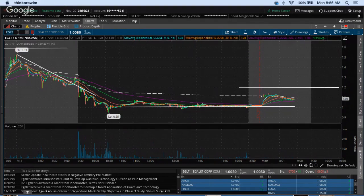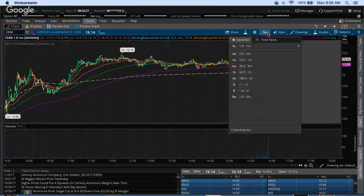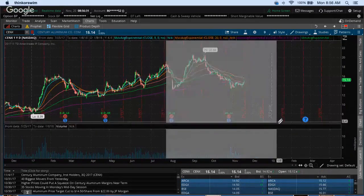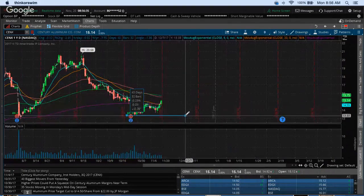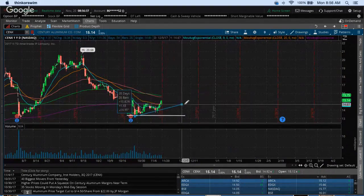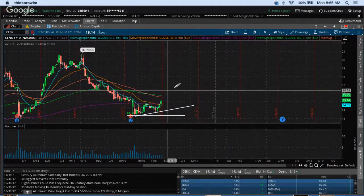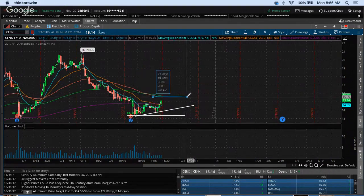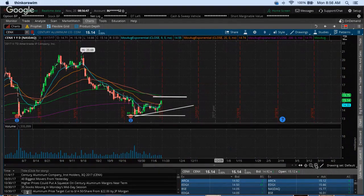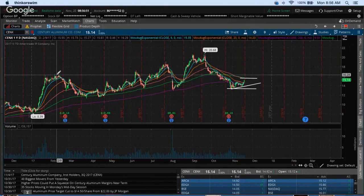CENX. What's up with CENX? Yeah, he's probably watching it for swing trades, which I could see why he's watching it, maybe a double bottom right here, close to putting in a higher low. The stock will have resistance right at $16 and 14 or 15.58 right there. So yeah, not a bad pick there on CENX. I could agree with that. That's a pretty good choice for him.